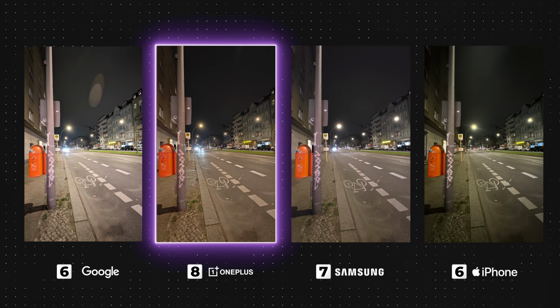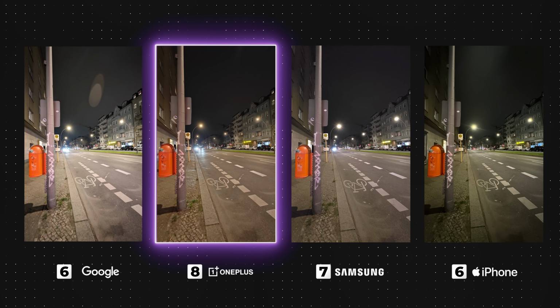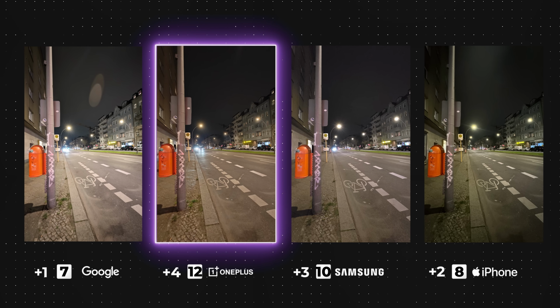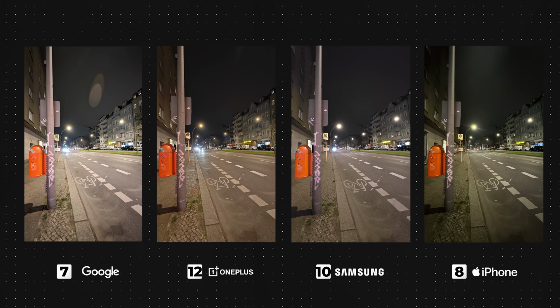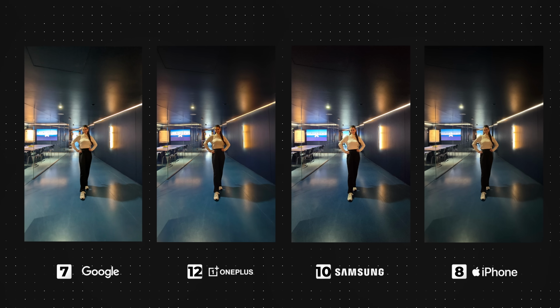The OnePlus has once again done a good job at maintaining a deep contrast in the sky, avoiding excessive noise. Sadly, the image isn't very sharp, but I still think it beats the rest. This is a tricky one, as at first glance, all of the images look almost identical.